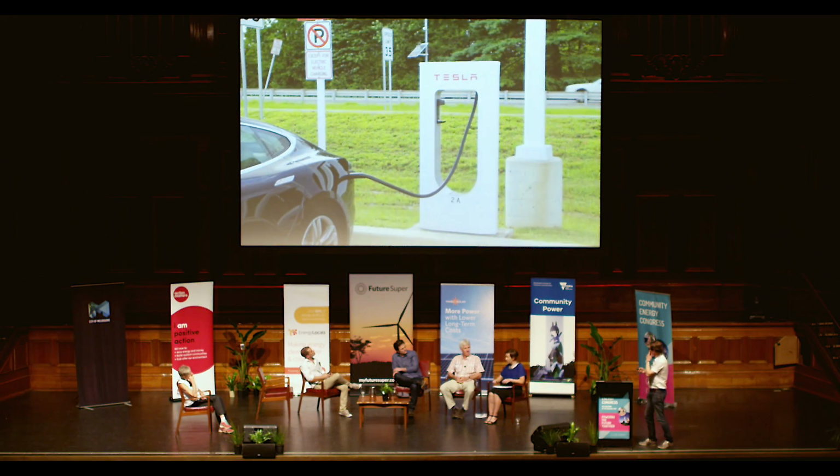And from the land of understatement comes the so-called supercharger. This is an example of DC fast charging for a Tesla. And with that, we're talking upwards of 100 kilowatts of charging.